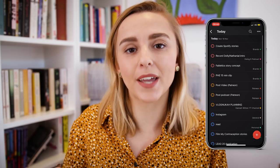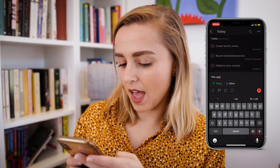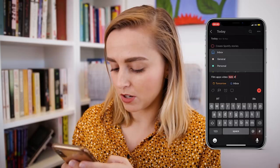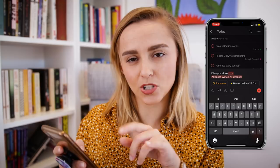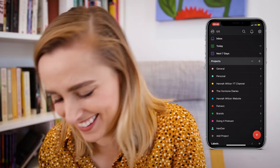Here's the great thing about this. So if I wanted to add something, it's all done in text. So I could be like, film apps video tomorrow. And then you do hashtag and then you do the project. Ta-da! And so you don't actually have to click on things. It's just all done in text, but why not? Let's just add that, shall we? Ooh! And then I can tick it off because we're basically done. Oh, I added it tomorrow. Done. Tick. Yeah, completed, almost.